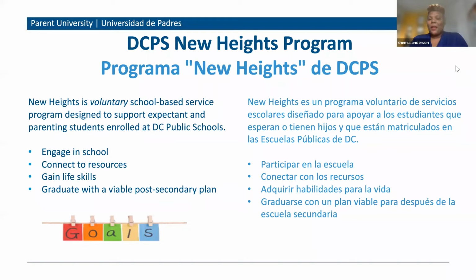Next, we're going to talk about the DCPS New Heights program. New Heights is a voluntary school-based service program that's designed to support our expectant and parenting students enrolled at DC Public Schools. They help students engage in school, connect with resources, gain life skills, and help you to graduate with a viable post-secondary plan.